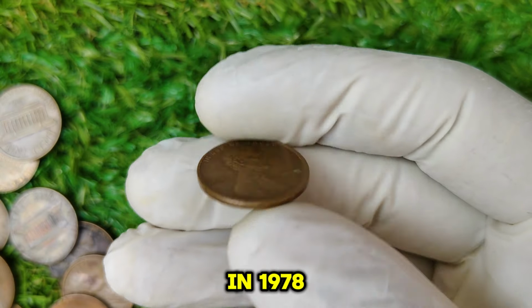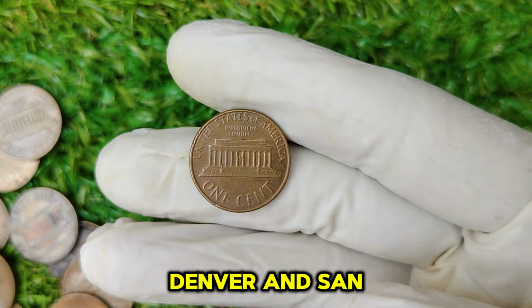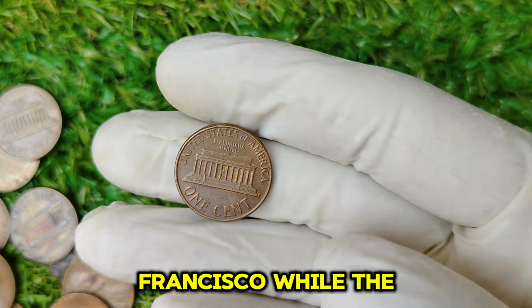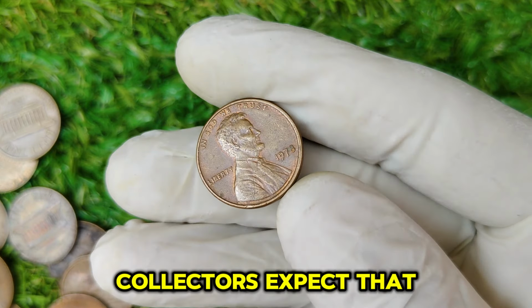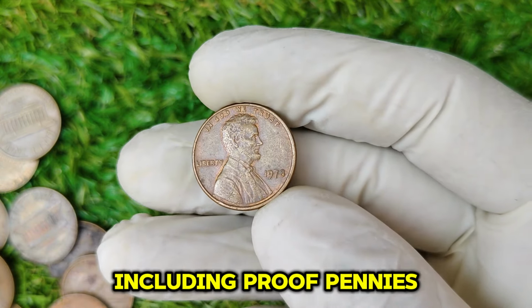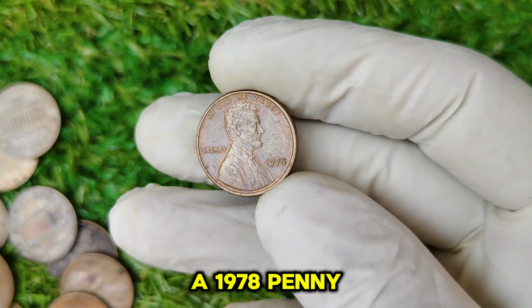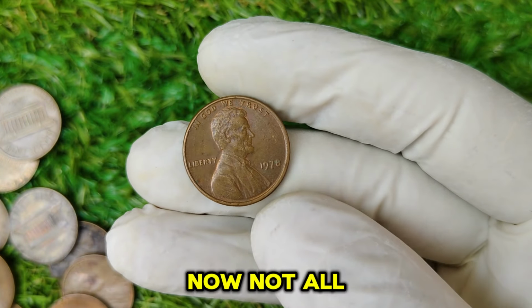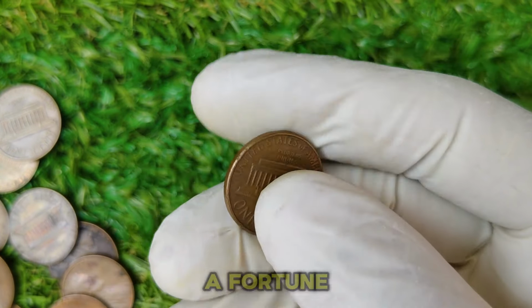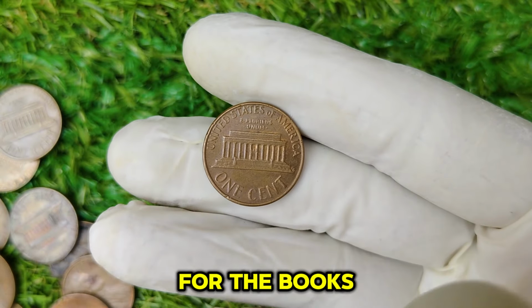In 1978, the U.S. Mint primarily produced pennies in Philadelphia, Denver, and San Francisco. While the Philadelphia Mint typically didn't add a mint mark to coins, collectors expect that certain coins, including proof pennies, will feature a mark to indicate their origin. A 1978 penny without a mint mark is a rare and sought-after find. Now, not all no-mint mark coins are worth a fortune. But this 1978 penny? It's one for the books.